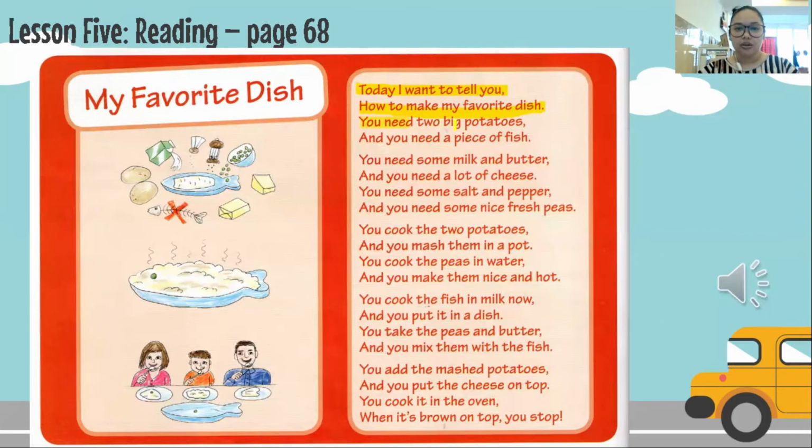You need 2 big potatoes. Your turn. And you need a piece of fish. You need some milk and butter. And you need a lot of cheese. You need some salt and pepper. And you need some nice fresh peas.